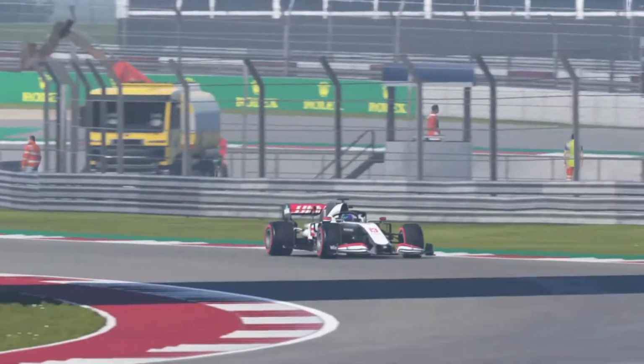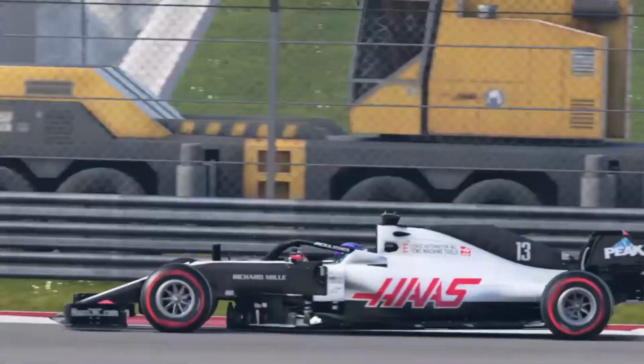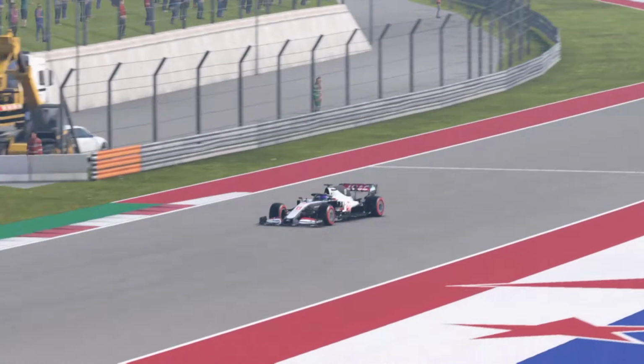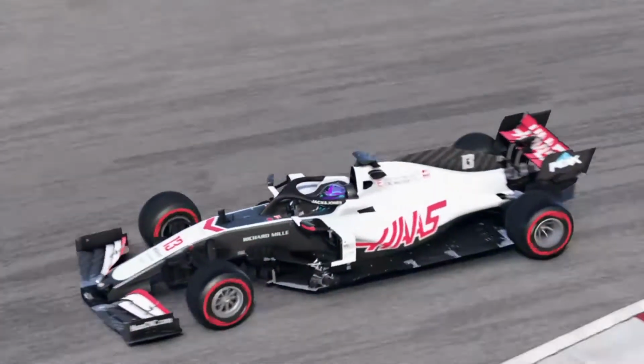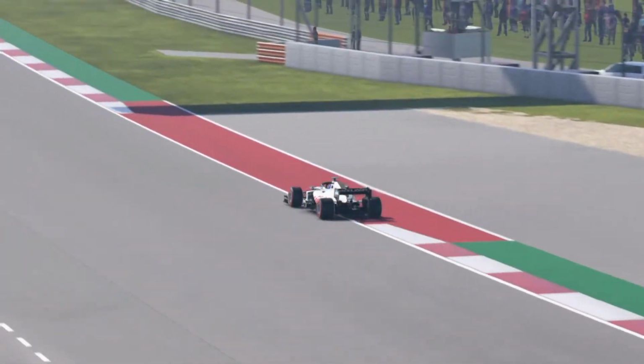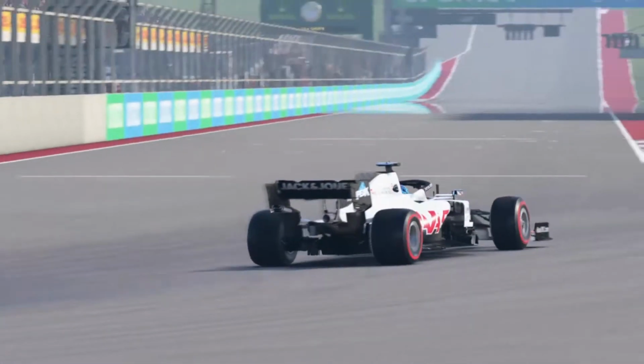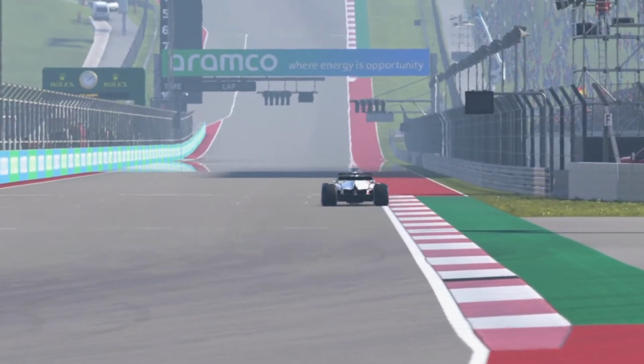There's only 3 proper official layouts, and those are the only corners and bits you can take. There aren't any historic layouts, of course, not being an old circuit, relatively new, 2012, that first race. But the reason we missed out Brazil and Mexico, some people might be thinking, is there aren't actually any alternative layouts you can take.